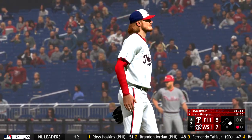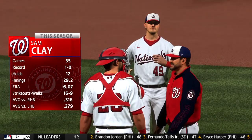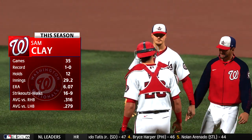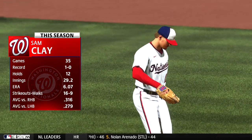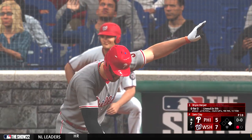It's tough after falling behind a hitter, two balls and no strikes, but now at least he gets a fresh start against a new batter, but he needs to get back into the strike zone and start pitching with conviction. On to pitch now for the Nationals, Sam Clay, and he'll work on holding this lead. Bryce Harper to the plate.